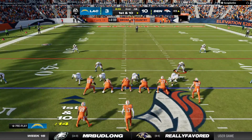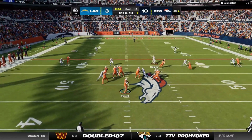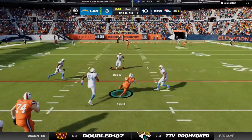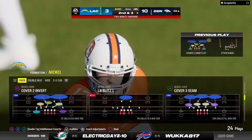So from Charger territory now, here's a 1st and 10 at the 45-yard line. They'll stick with the passing game as he looks to throw. Escaping the pressure right. And he slides and covers up at the end as he's going to be able to pick up decent yardage.